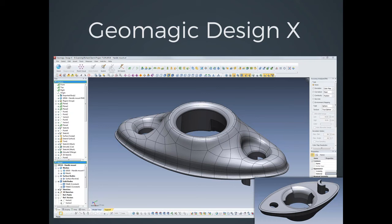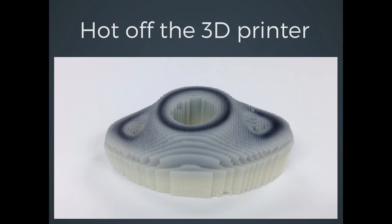But of course, we don't want the original part, right? Because we know the original part is going to shrink. So now that we have this beautiful CAD data, we can increase the CAD data by whatever the shrinkage factor is for the material when it gets cast, and then we 3D print it.